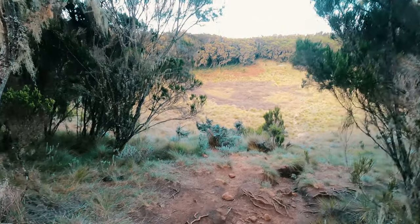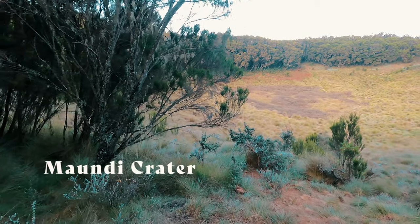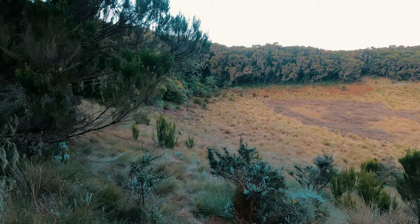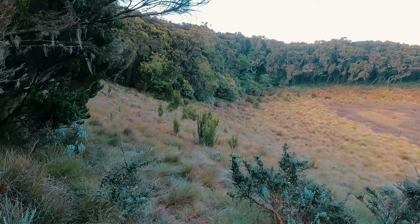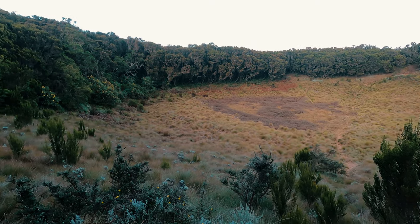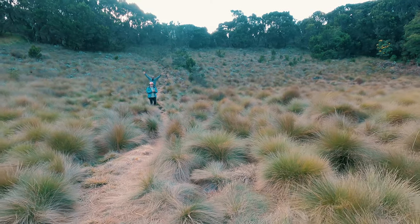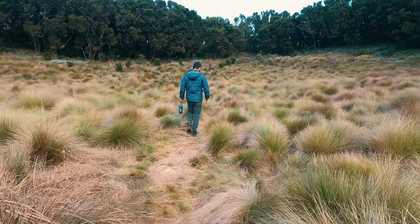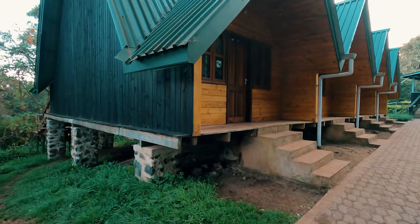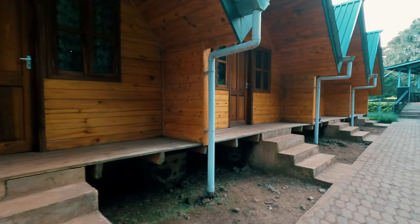So this is the Mandara crater, and it's a pretty cool space here right in the middle of the mountain, as you can see, full of vegetation. So these are the other structures of the Mandara huts. Some of these actually seem to be a little newer.